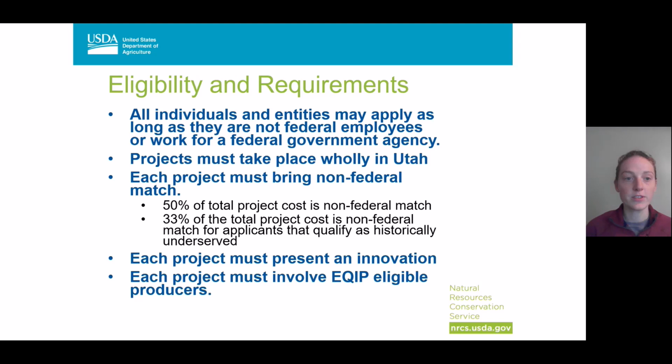Now I'm going to go over some of the eligibility and requirements for the CIG program. Some of these I've already covered, but I'm going to go a little bit more in depth. All individuals and entities may apply as long as they are not federal employees or work for a federal government agency. All projects must take place wholly in Utah.